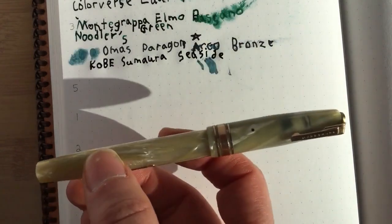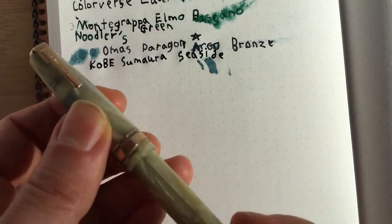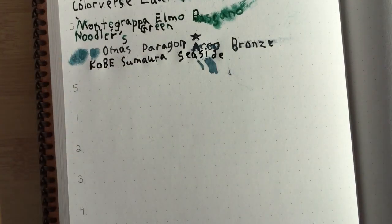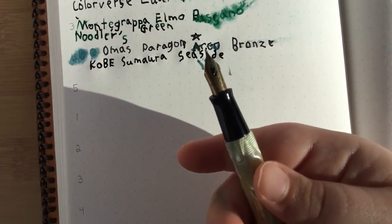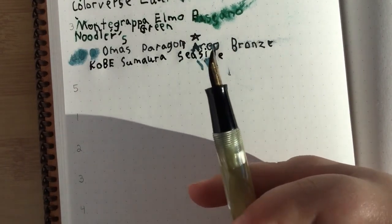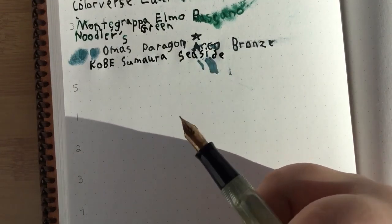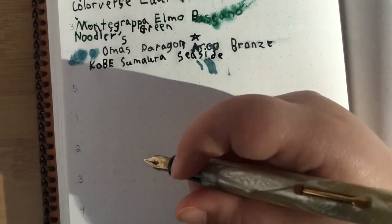And this is a pretty small pen, and it's a lever filler. And this has a 14 karat gold extra. My hands look huge compared to it. I like it because it looks like a pearl, and I really like that shine. It does look like a pearl.